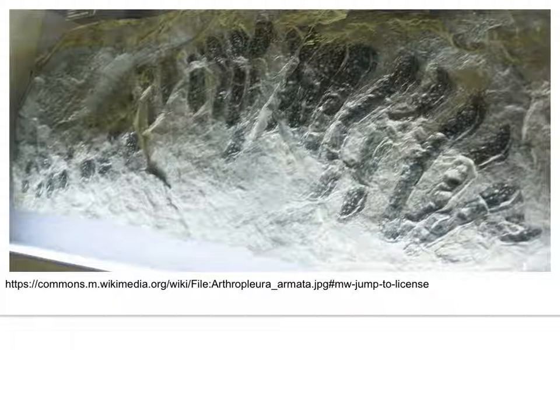There is a fossil of an Arthropleura. You can see the ribs and the armor-like exterior of the Arthropleura.